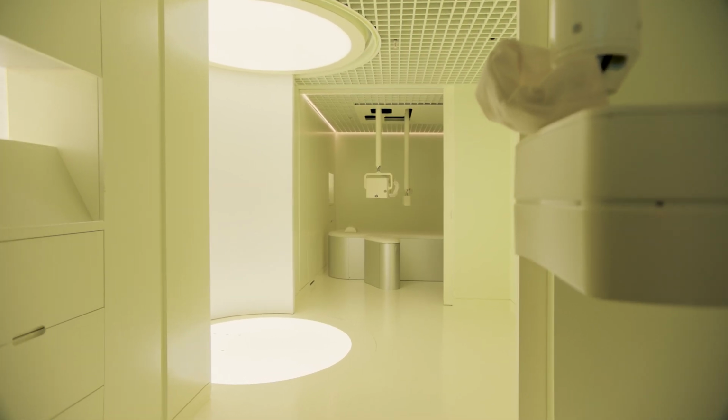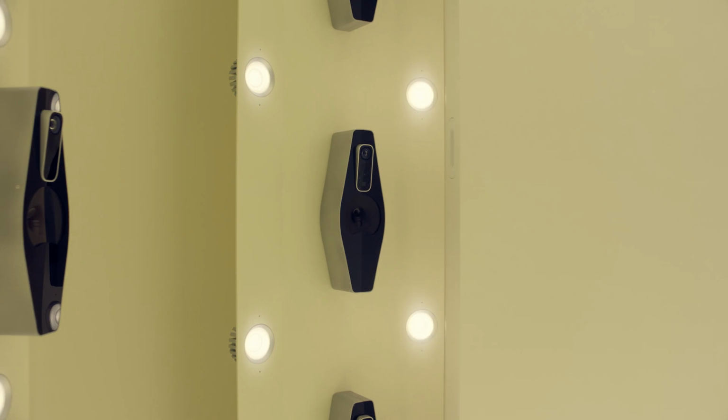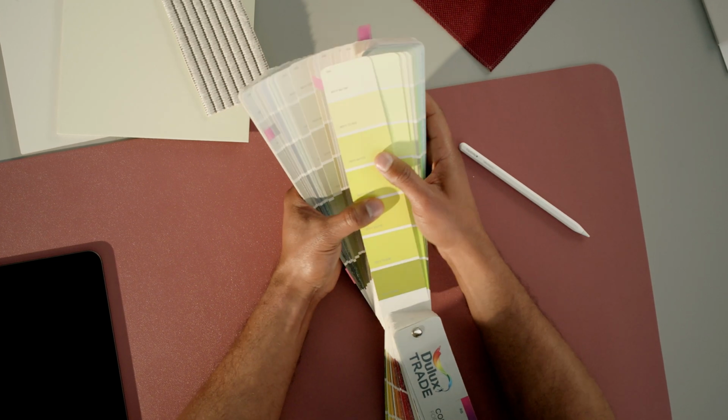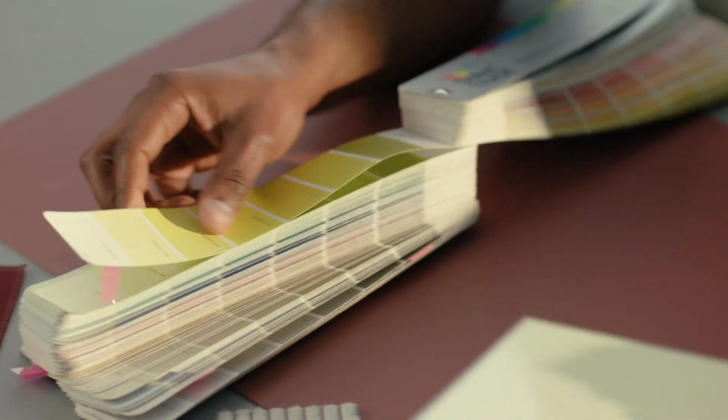Our scan rooms are flooded with yellow. They're high-tech, but they're designed to make our members feel at ease. So the yellow that we chose is quite a fresh, vibrant yellow that actually gives you a sense of calmness, and it's somewhere between a pastel and unusual yellow color.